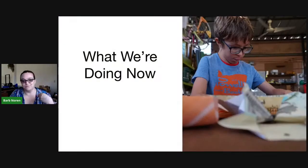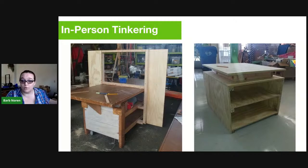So what we're doing now, we are planning to restart our in-person programming once Los Angeles has gotten the all clear, and we've been preparing how to best accommodate social distancing in what we do. Our large, sturdy tables have been converted with dividers into two separate workspaces, and there's some clear plexi in the middle of that one on the left there. So each tinkerer can have their own set of tools and workspace that they use exclusively.